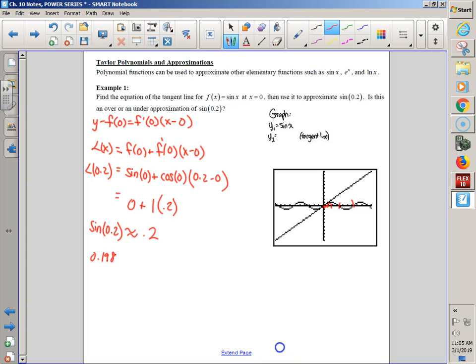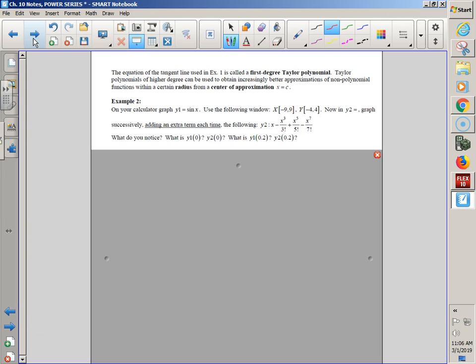0.198, is that what you said? Okay, that is approximately 0.2. We knew that it was going to be a little bit off, right? But how can we make it more accurate? I don't want to say it quite yet. We'll wait. I want you to go one more time.